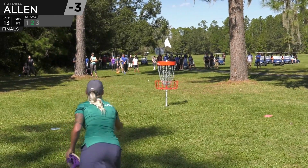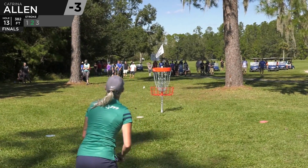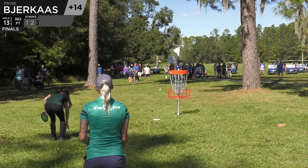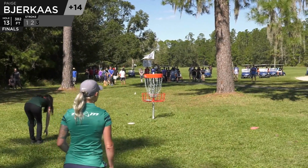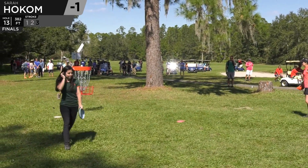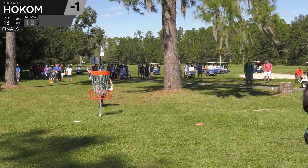Dang. So, Kat with a beautiful drive. Oh, doesn't quite get it there. She's not happy about that. She's replaying it. It is really frustrating to throw such an amazing drive and put yourself in position on a hole that pretty much nobody else could get to, and then to not make the putt. It almost puts more pressure on the putt, you know, when you're in that position.